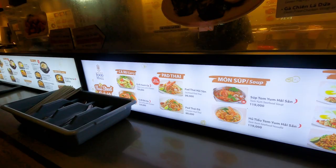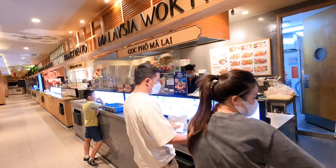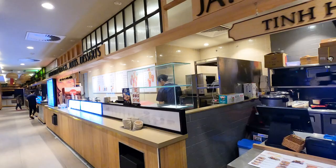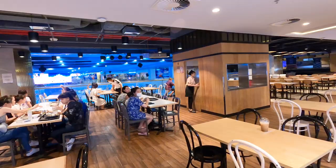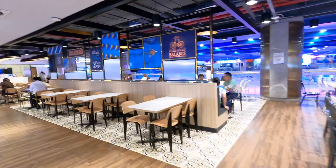And we've got Korean food, Malaysian, Japanese, and here you can get your drinks and your desserts. So it's really well set up. It's like a little mini food tour through Asia. Quite popular, even though it's fairly early. It's about 11:45 at the moment.